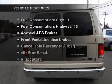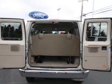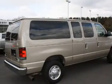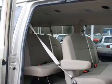Plus, enjoy these notable features that are included in this vehicle: air conditioning, power door locks, power windows, power steering, cruise control, power mirrors, an AM/FM stereo, an adjustable tilt steering wheel. And for your peace of mind, the following safety equipment is included: front ventilated disc brakes, passenger airbag, stability control.